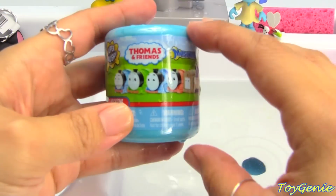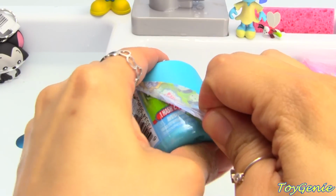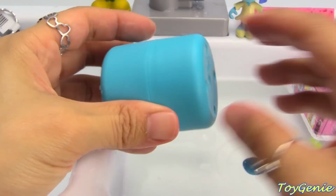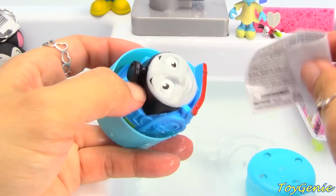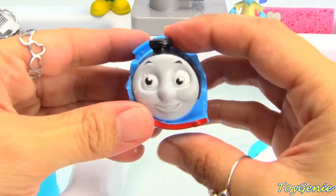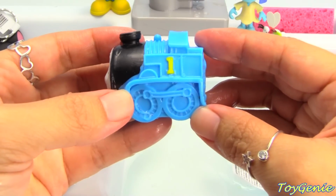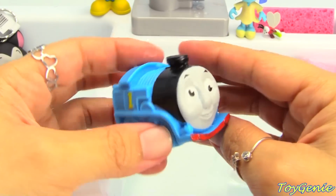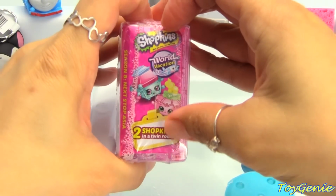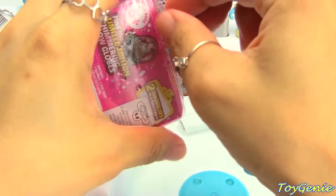Here is a Thomas and Friends Mashems, and let's find out who's inside. Lots of water. And we got Thomas. Thomas is a very useful engine, and he's the number one blue engine. Set him right here. And here is a Shopkins Season 8 World Vacation Next Stop Asia.